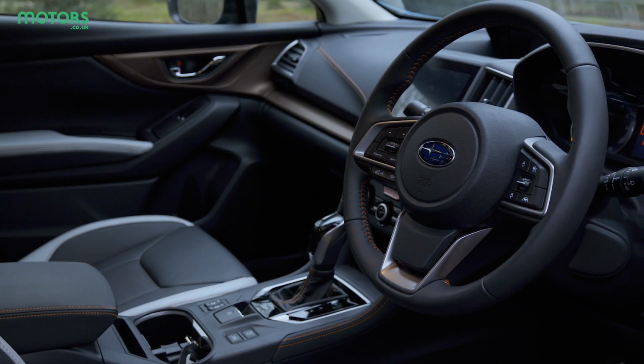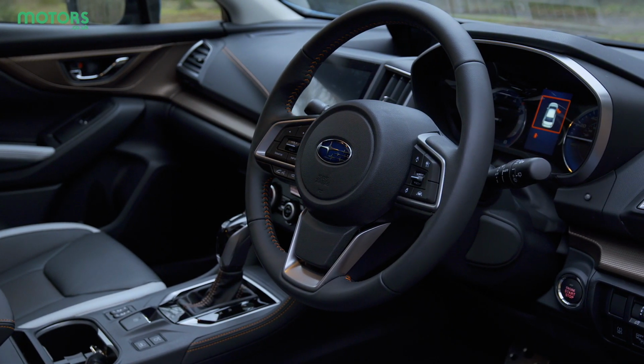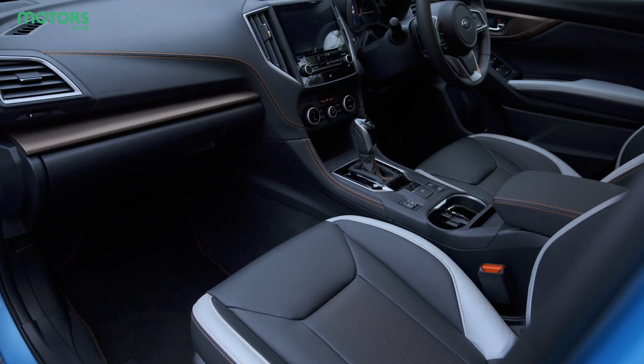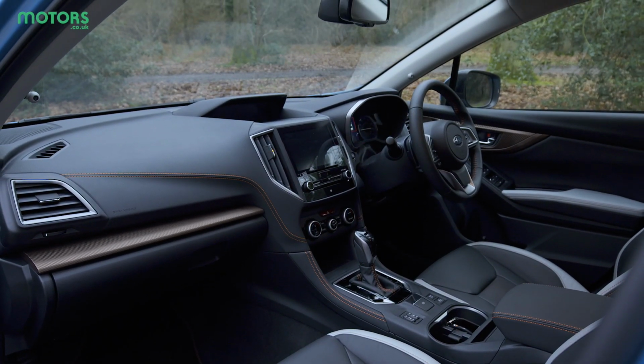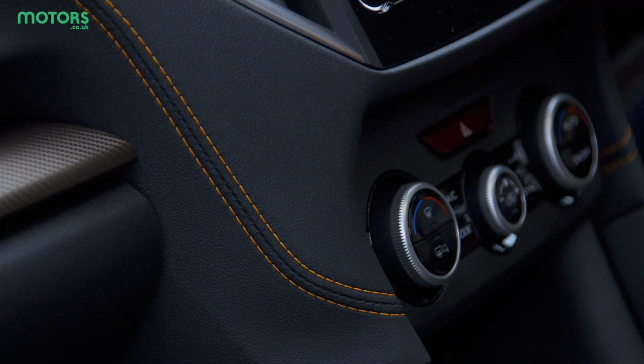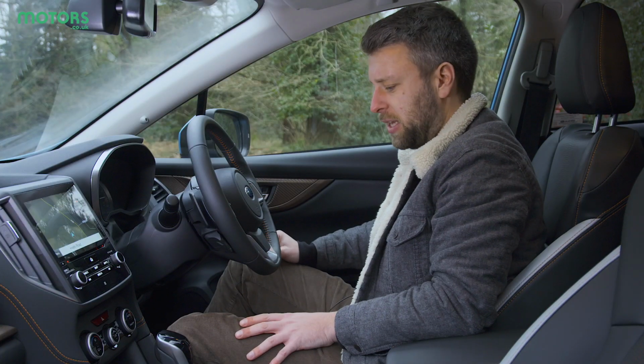Subaru's go-anywhere, no-nonsense approach to cars is reflected in the interior of the XV. There's not too many buttons, it's all relatively clear and easy to use, but it's backed up by feeling just very solid once you're in it. There's some nice orange stitching which contrasts with these rubberized materials up top to make it feel just a little more go-anywhere than you'd expect of a car of this type.